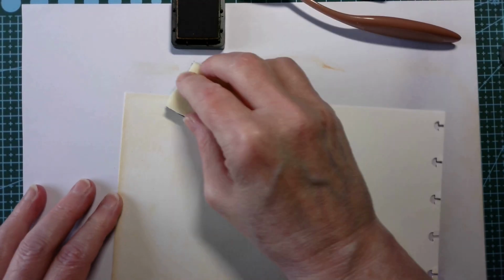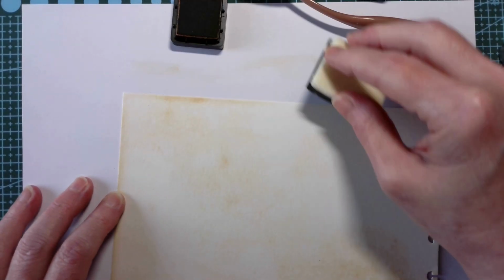like so. I'll turn it round. I'll try not to get my fingers too mucky here or leave fingerprints in it.